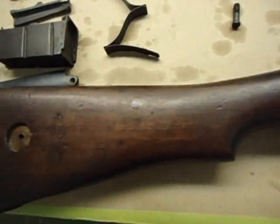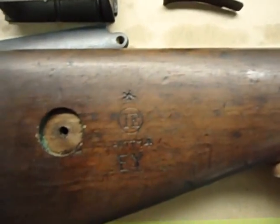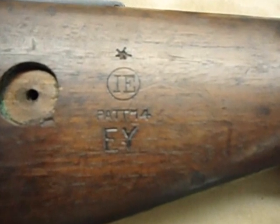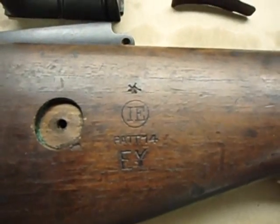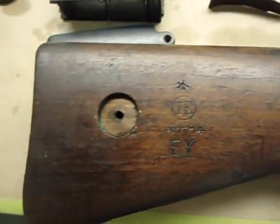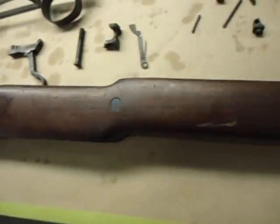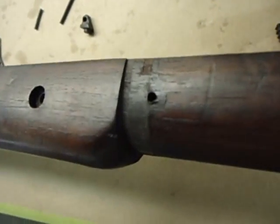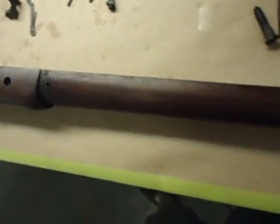Then these markings we talked about before are very nice, really good, crisp, sharp markings. You see pattern of 14. I got the EY again, and the IE, and that's a funny little symbol there. But once again, no major cracks or even horrible dings. I mean, there's some dings, but for being almost 100 years old, it's not shabby. I'm quite happy with it.